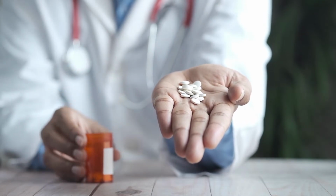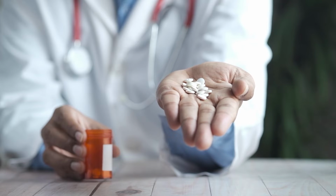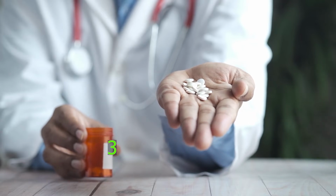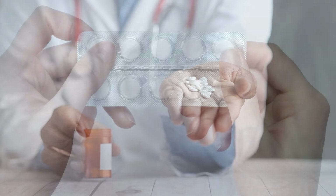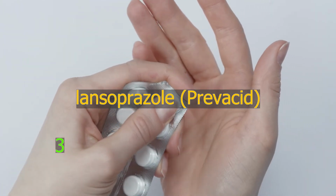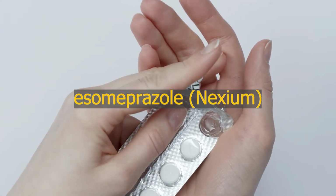Pharmacological ones aimed at excess acid include the use of proton pump inhibitors, drugs that reduce acid by blocking the action that produces it within acid-secreting cells. Commonly prescribed medications include lansoprazole, omeprazole, pantoprazole, rabeprazole, and esomeprazole.